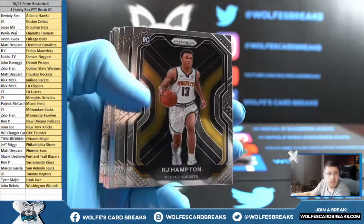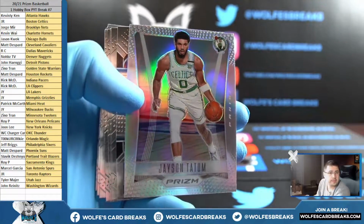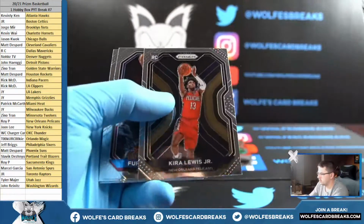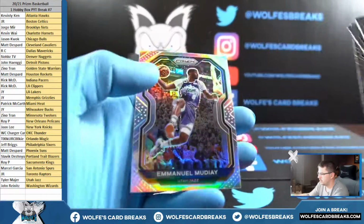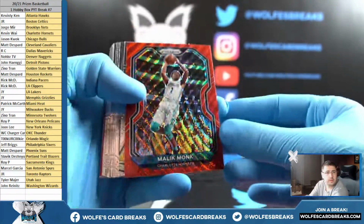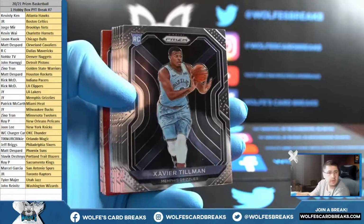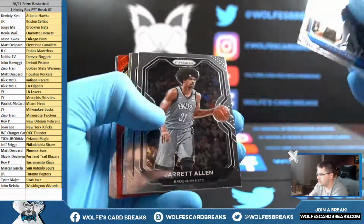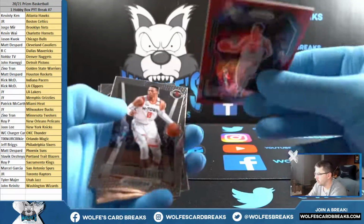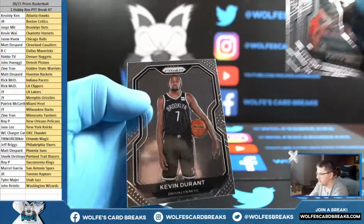Hampton. Silver Love. Silver Tatum. Let's go, Celtics. Looking nice. Lewis Jr. Silver. Malik Monk, Red Wave. Tillman, Pritchard. Cam Johnson, Hyper, Red Wave, Joker. You got the blue, and now you got the red, the 199, and then the red's out of 299. Westbrook for the Rockets, and that will do her.